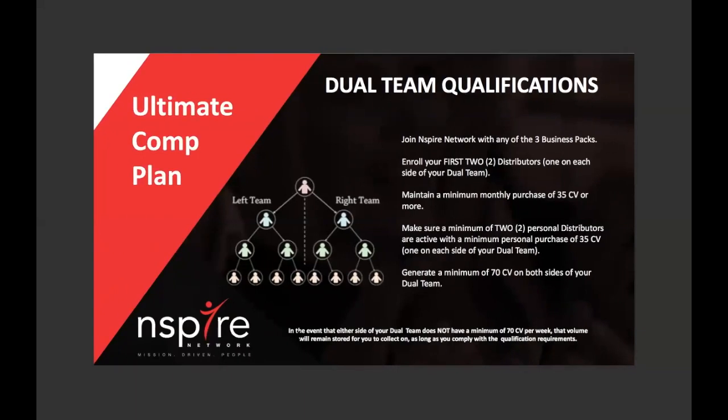Now, something that you should know, and this is really good: in the event that either side of your dual team does not have a minimum of 70 CV per week, that volume will remain stored for you to collect on as long as you comply with the qualification requirements. So basically what they're saying is, a week went by and your team didn't totally qualify. Well, guess what? They're not going to flush your volume. They're going to keep it there for you so that once you qualify, it unlocks those payments that are just waiting for you.